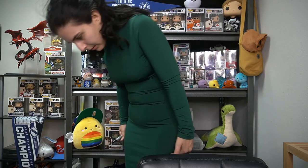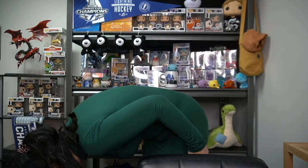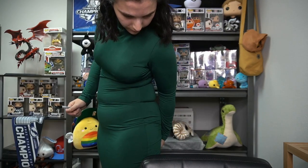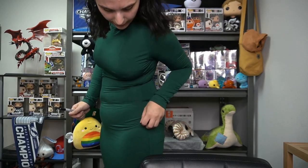So let me make sure where I want to mark here, but if I bend over to pick something up, it needs to be long enough. But then again, I also have the shorts.